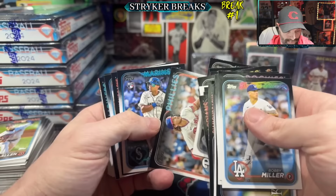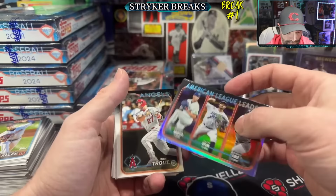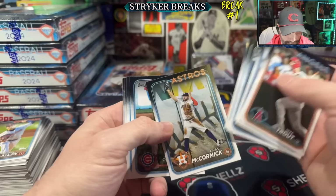Nando, home run challenge. Rainbow foil, bunch of pitchers. Judge.